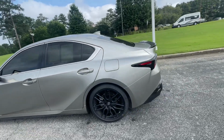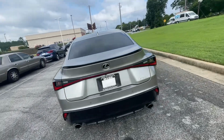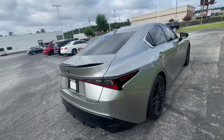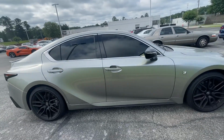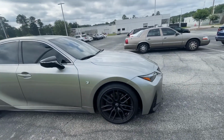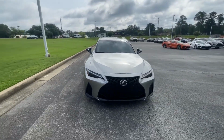As I walked around though, there was literally no other scratch or anything that stood out to me. We'll just go all the way around here. It does need a good detail, and for sure, I would get that done before we shipped it off for you.